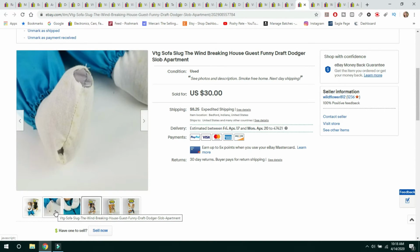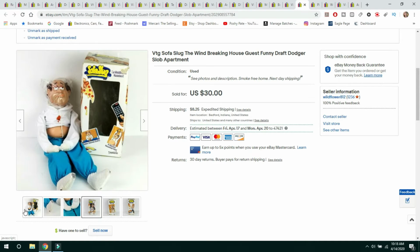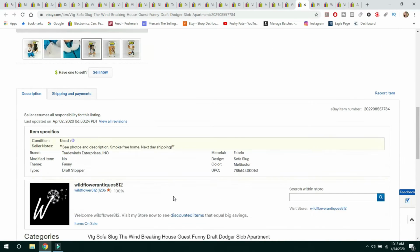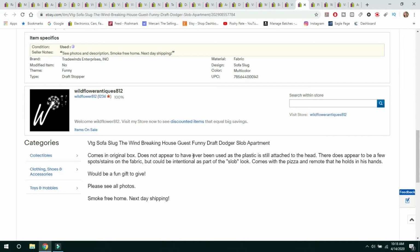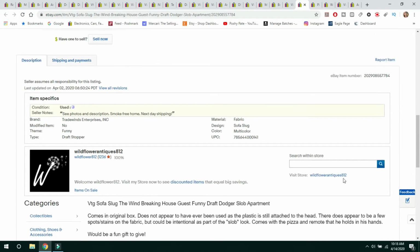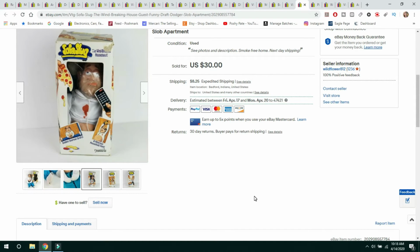And he was a slobby guy. He had holes in his socks, and he did have some stains. Now, we couldn't tell if the stains that were on him were supposed to be there, or if they were just stained from being old. And I did put that in the listing. Does not appear to have ever been used. The plastic is still attached to the head. There does appear to be a few spot stains on the fabric, but could be intentional as part of the slob look. He did come with his pizza and remote that he holds in his hand. So someone bought this for $30, which is amazing to me, but sold him for $30, and the buyer paid shipping.